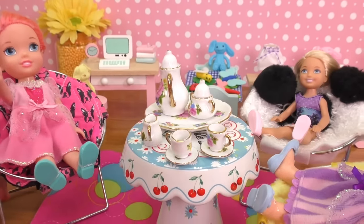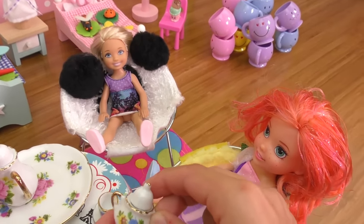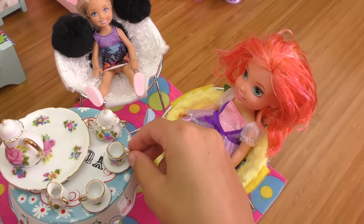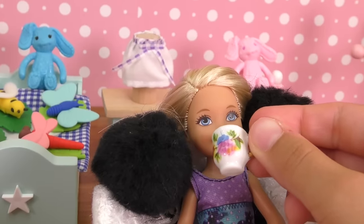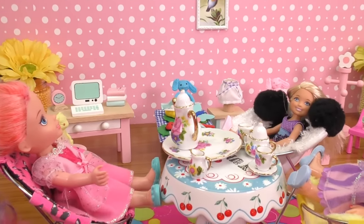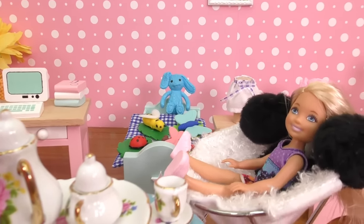Phew. Anya, come on, try your tea. It tastes so good. Okay, I'm gonna get this one. And I think I'll add a little bit of sugar, but I have enough tea. Oops. Now I can drink. How's the tea, girls? Is it good? Delicious. Yep, it sure is good. The tea is really good, but I think I want to go have some fun now. Oh yeah, sure, we can have some fun.